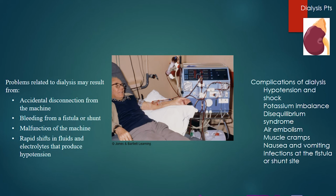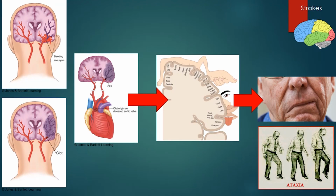All right? Strokes, the thing to know is that we're only designed a certain way. So it's usually a cross: one side controls the other side. So if they come in with facial droop on one side and weakness on the other side, it may or may not be a stroke. Usually you want symmetry. So you ask them to smile, stick out your tongue, and you're doing that while you have them squeeze your fingers, push your feet down, that kind of stuff.